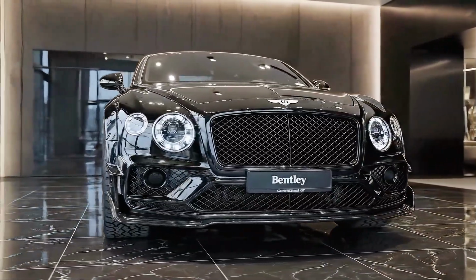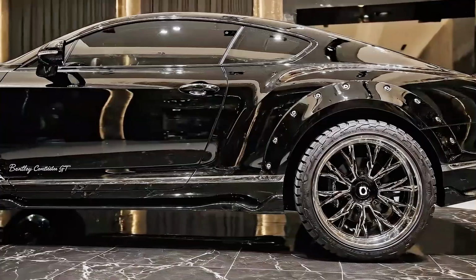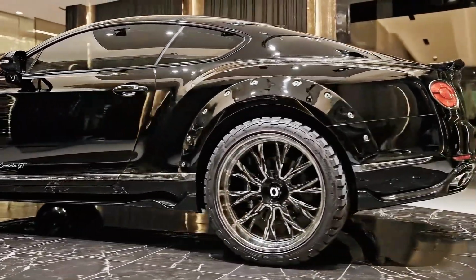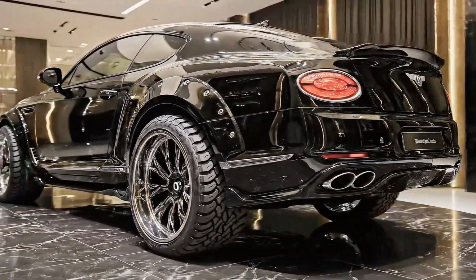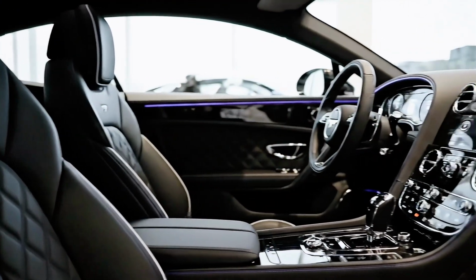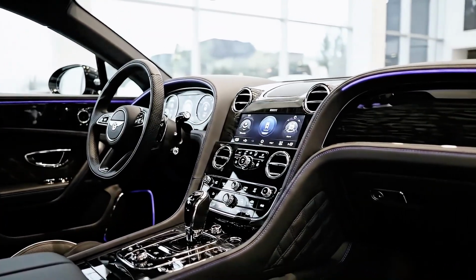On the road, the GT feels stable and confident. Bentley's updated adaptive suspension scans the road ahead and adjusts instantly, giving a floating yet controlled ride. The all-wheel drive system manages power intelligently, keeping the car balanced through corners. With the active exhaust system, you can switch from a quiet, refined sound to a deeper, sportier tone at any moment. Technology is integrated seamlessly.